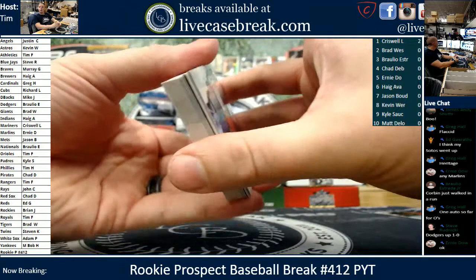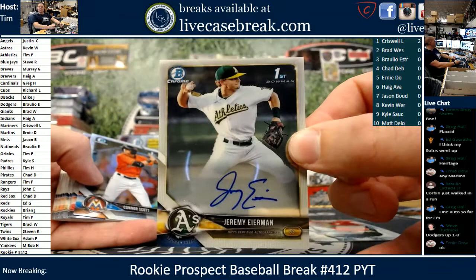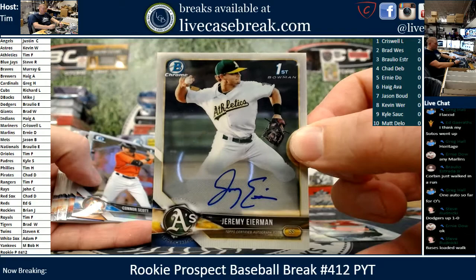Dodgers are up 1-0. What happened? Corbin walked in a run. He's already got the bases loaded. That is not good. It's not good at all. Hopefully Soto brought his A game. Jeremy Ironman is the auto for the Oakland A's. Tim, you got two autos. The only two out so far.